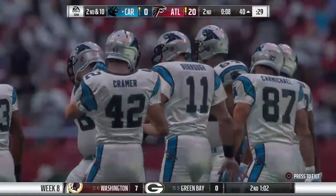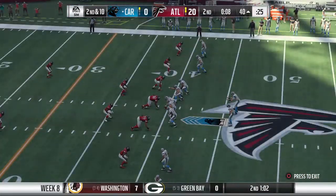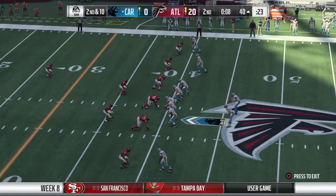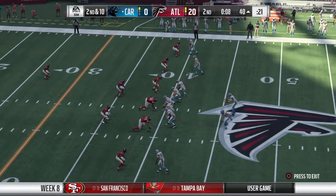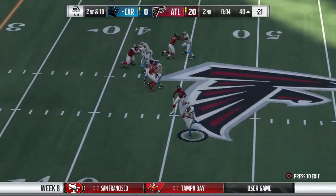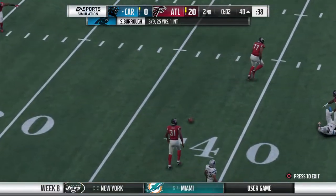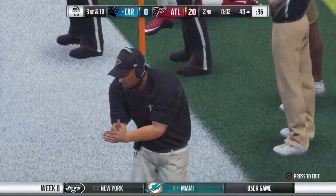And here comes play number 6 on this drive. Here we go now. Green 39. They'll set up a throw. And that is incomplete. 2 seconds left on the clock.